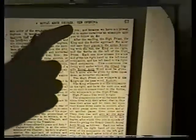The Masons are using this logo. Now, this is from the Royal Arch Degree. I think this was odd, but Mr. Thomas Nelson's publishing company was called the Royal Publishing Company before he changed it to Thomas Nelson. But I think that's an accident, okay?